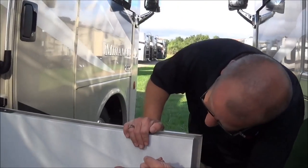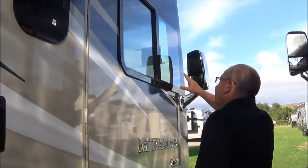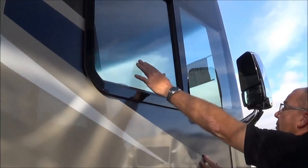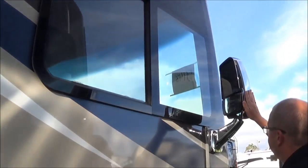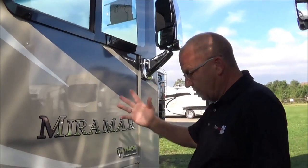And then again here, we have a full pass-through, okay? Again, it's a 35.2 2019. And again here, we have our driver's side window, which as you can see, you get a nice big opening right here. And again, you have your mirror on the passenger side, which has a side camera. So that way when it comes down here, turn your turn signal on, you can see what's going on.